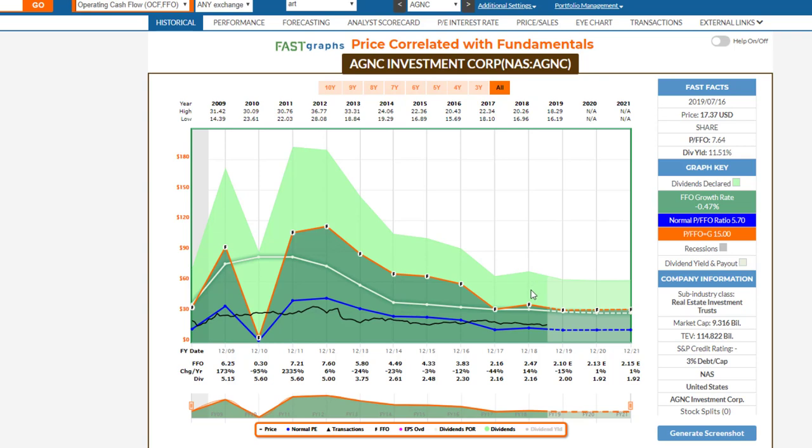But from a prudent retirement portfolio standpoint, this one is sort of a conundrum. Let's start by looking at its history. I want you to see that FFO growth has been negative over this period of time.